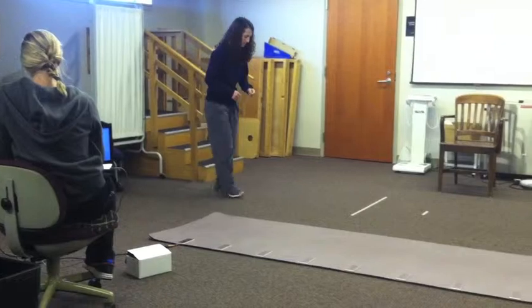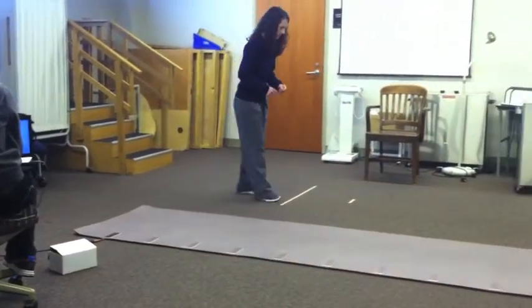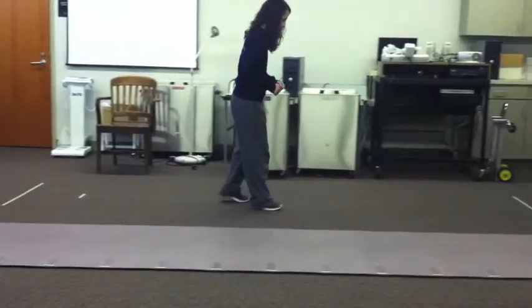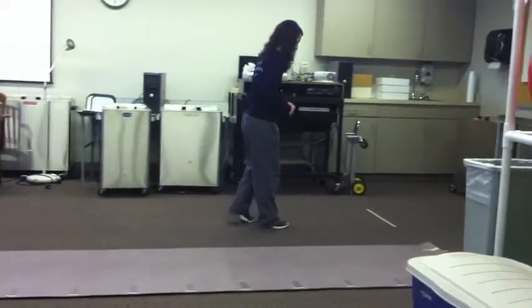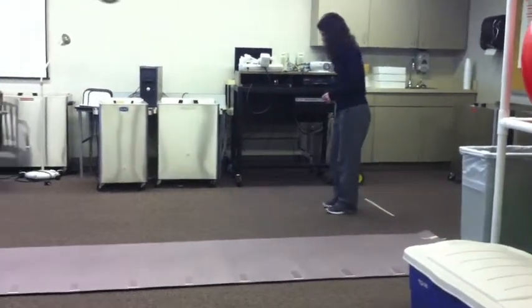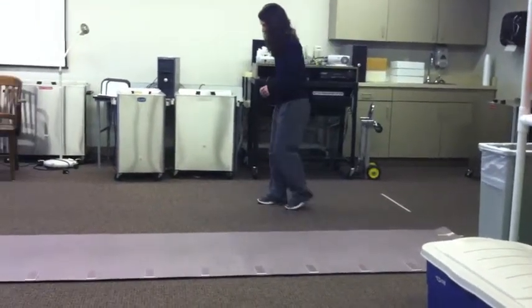From the side, you can see that Charlie's feet never actually leave the ground and that her stride length is greatly reduced. You can also see that she does not have a heel strike; instead, she has foot flat. These gait abnormalities increase Charlie's risk of falls in her home and must be treated.